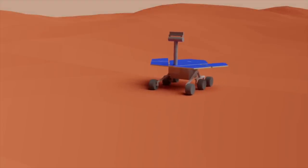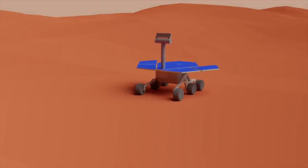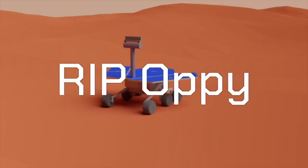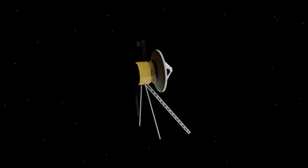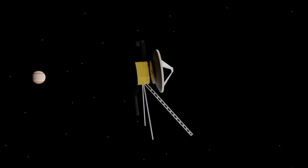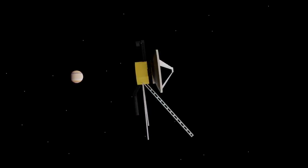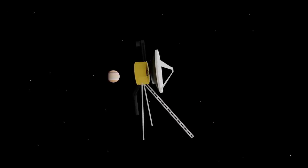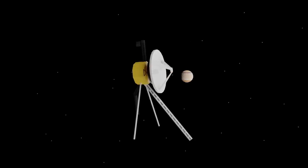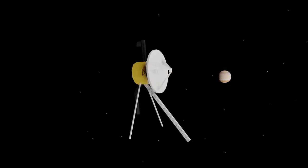You could be on the surface of Mars, for instance, where dust storms could block out the sun, causing you to die. Rest in peace, Opportunity. Or you could be super far out in the solar system where the sun's light is really weak and we couldn't generate any meaningful power from it. In these circumstances, we need to turn to the nuclear option, plutonium, using a radioisotope thermoelectric generator, or RTG.